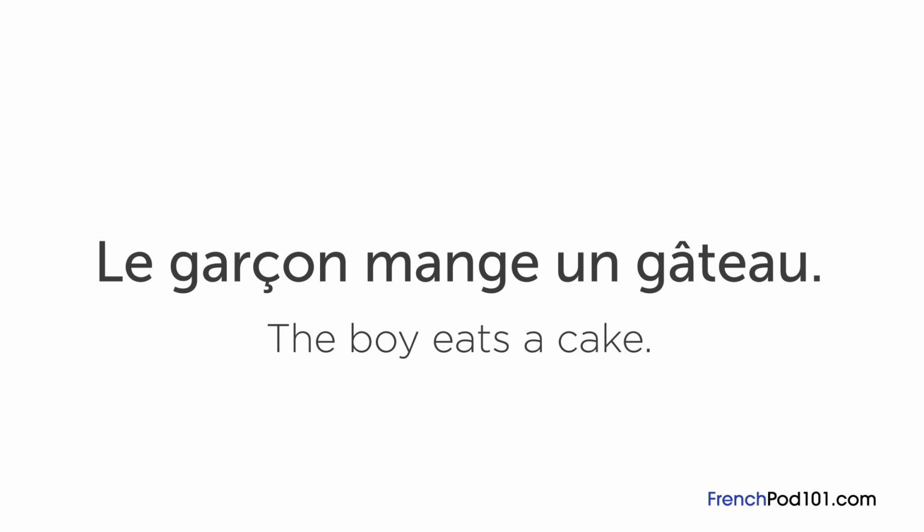We can create any basic sentence in French by starting with a subject, in this case, the boy. Le garçon. Then follow it with a verb, eats, mange, and finally end with the object, the cake. Un gâteau. As you can see, the word order in French is just like English.